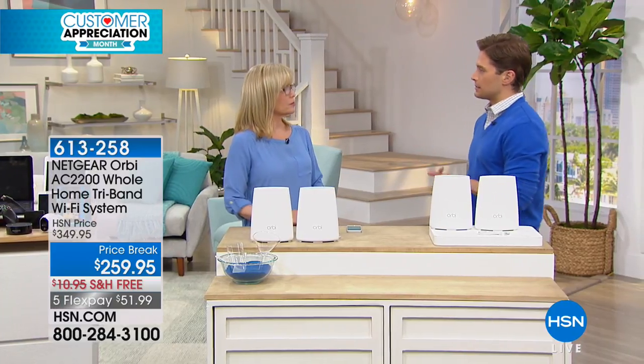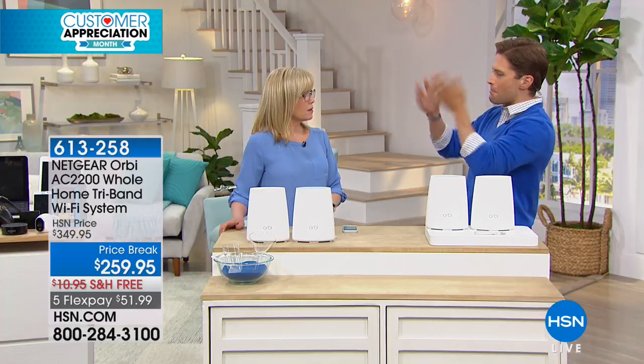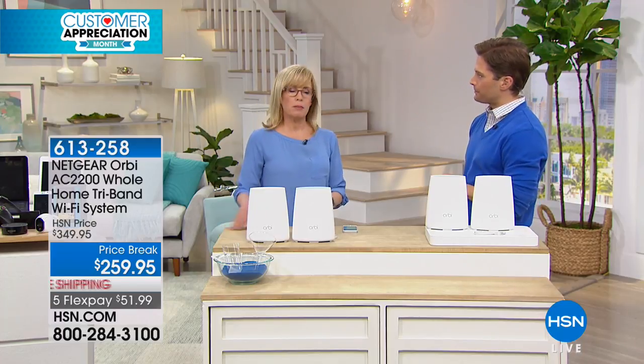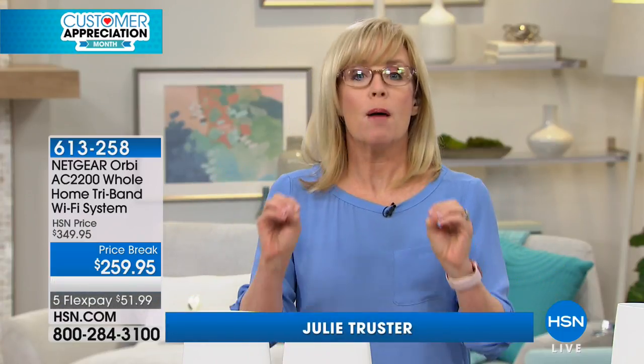And you've always said to me, as complicated and techie as this sounds, I'm always impressed and amazed at just how easy it is. I feel like I'm the master of my own home system now. People hear routers and whole home Wi-Fi and it sounds totally confusing, but what Netgear has done is they've made it totally easy.